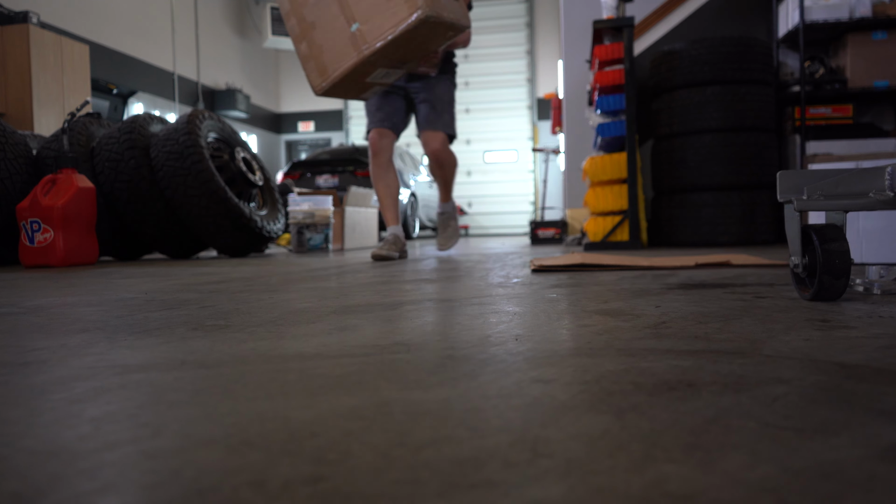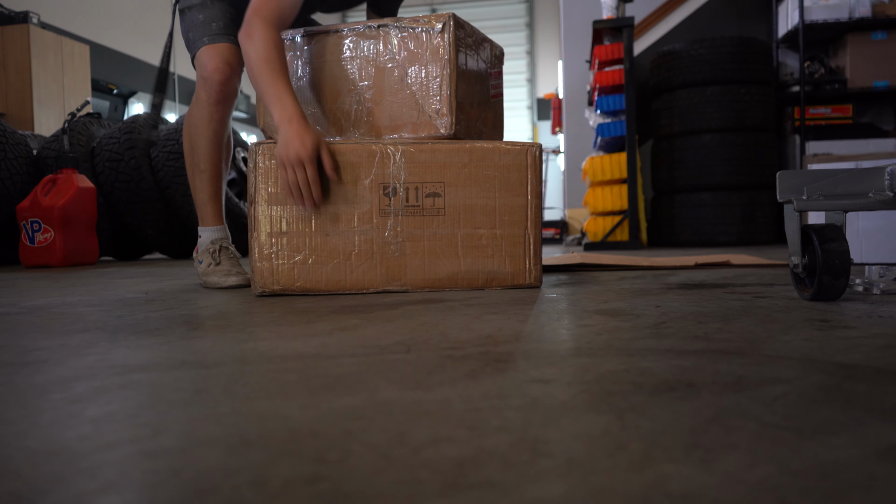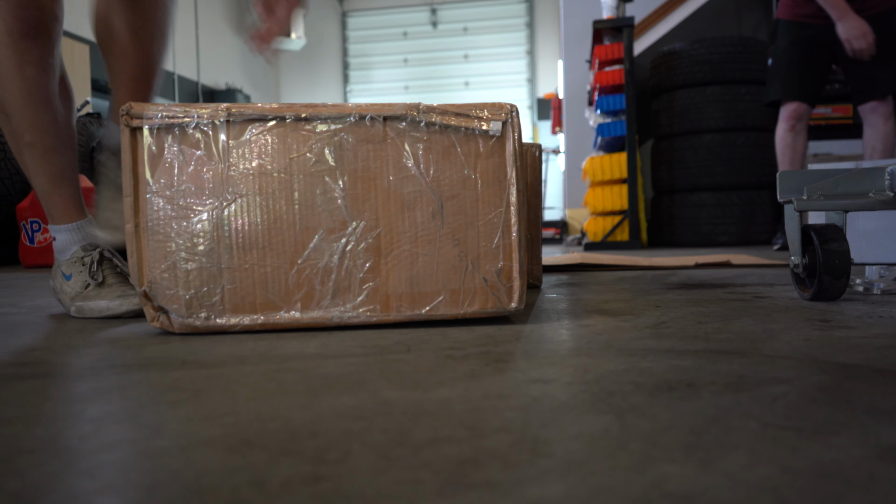Yep. Yeah, one's a battery and one's a Tesla. Yeah, and you didn't tell UPS it was a battery. Yeah. That's a nice battery. Oh, it's a nice battery. It's a nice lithium-ion battery. There we go. Brand new.